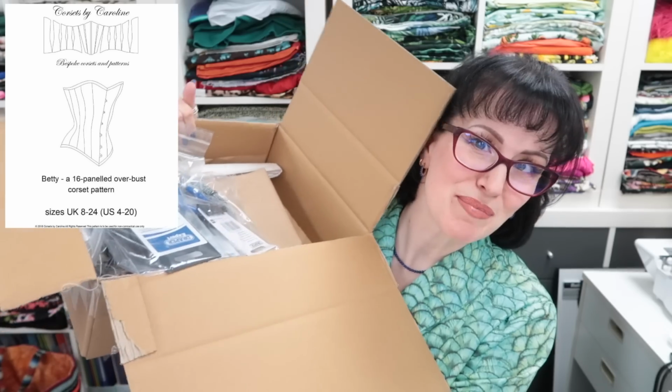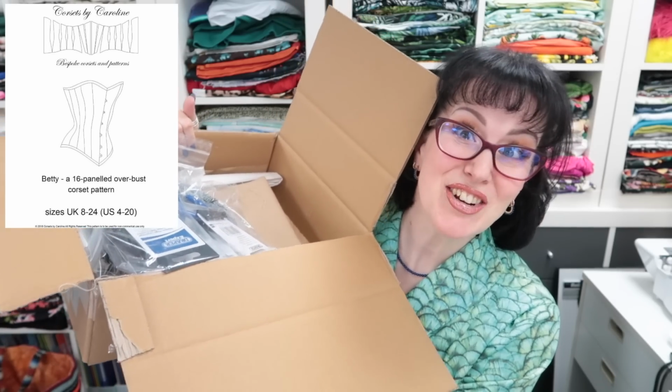I was expecting the pattern to take a while to be drafted for me. It was done in less than 24 hours. I am amazed about the service I've had so far. I obviously haven't made the pattern up yet. I have been onto Vina Cava, and I have a giant box of goodies, including new tools.